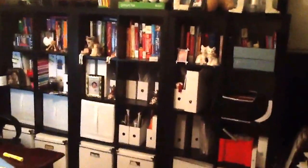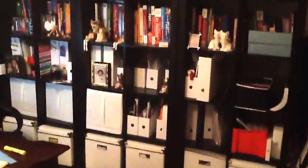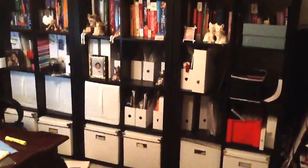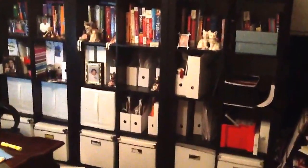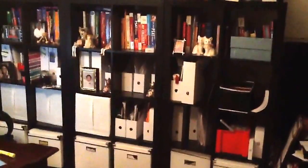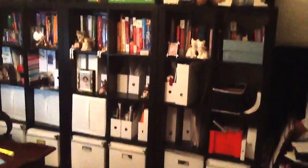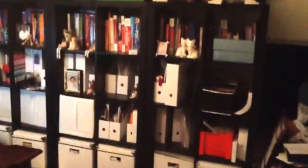So, if you saw my video last week on my homeschool space, this is my homeschool shelf. And these are all the books that I've kept over the years, the homeschool books that I thought were too great to give away or sell, for the most part. I'm just going to go through the shelf with you and talk about some of them, or the ones I recommend. So here we go.